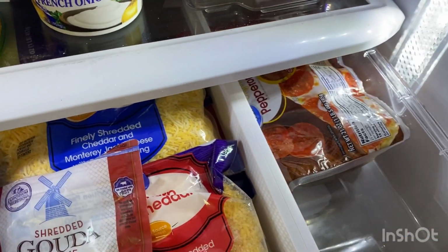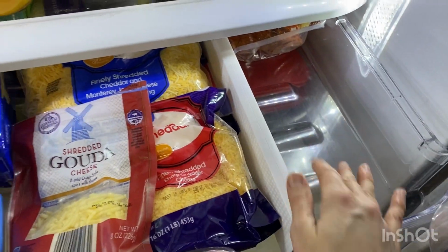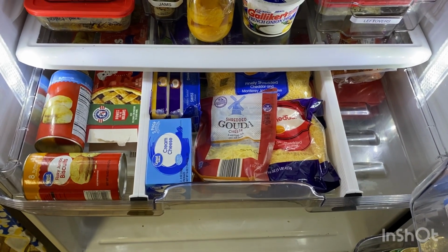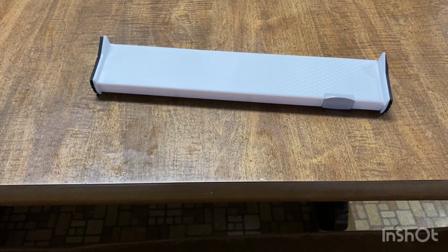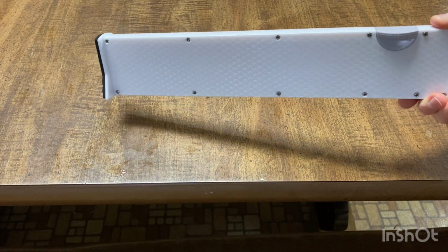We don't have any lunch meat right now, just pepperoni. So when we do have lunch meat, that'll go here. And hopefully that will help a little bit. We'll see. So just to give you my review on this product, I actually really like this.